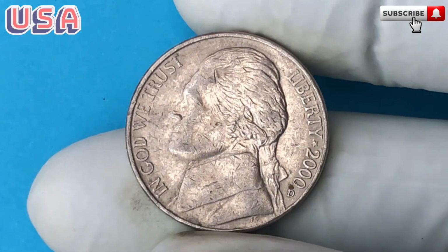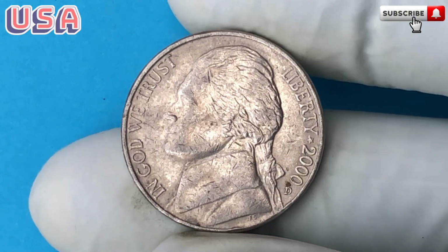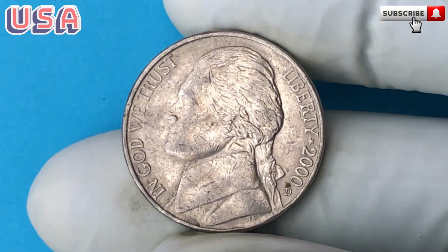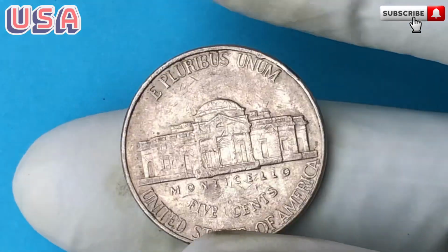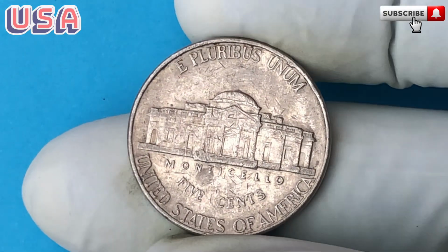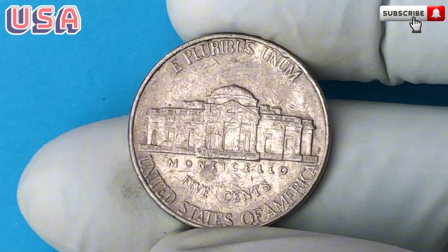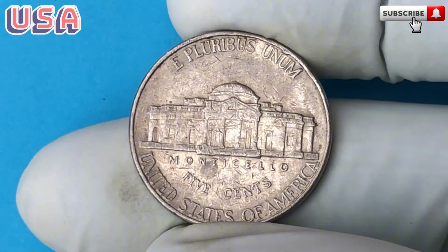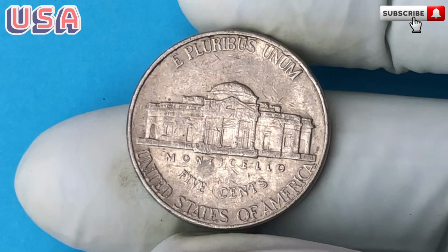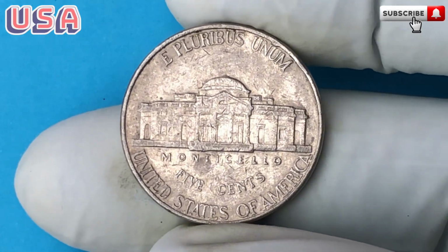That's no typo. The combination of rarity, mint mark, condition, and potential for error coins can make this nickel an incredible find. Even a 2000 nickel with a minor minting error or one in exceptional condition can fetch a significant amount in the right market. If you have one of these coins in your collection, it could be worth a fortune.